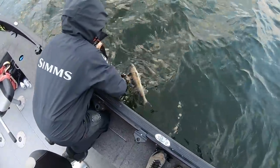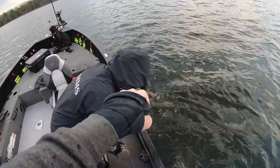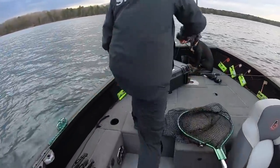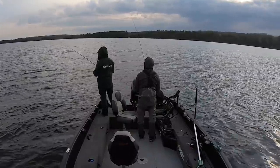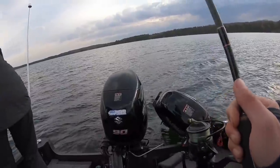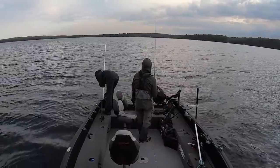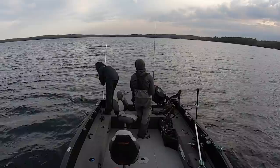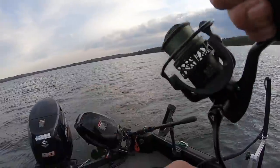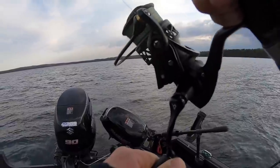Just crushing them here. There he goes. Look at that beauty. Good work. It's a good day so far. It is a good day. It's not even 7 o'clock yet. I'm just pounding them. Straight up. Oh, right there. Just smoked it. Shelby just missed one. We're in some pretty nice quality fish, I would say, huh, Shelby?